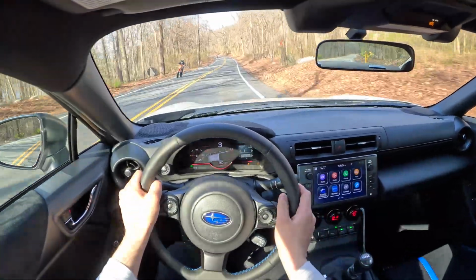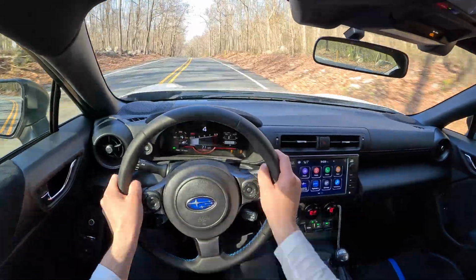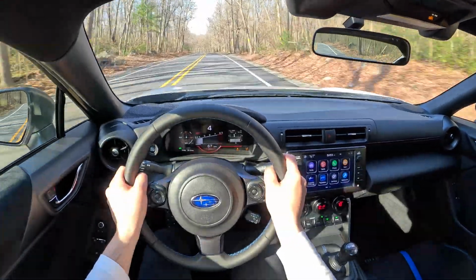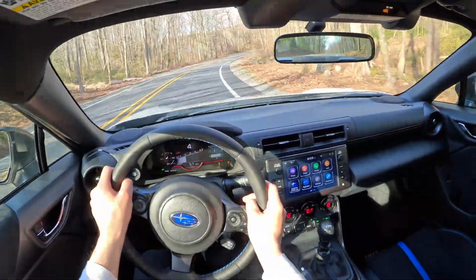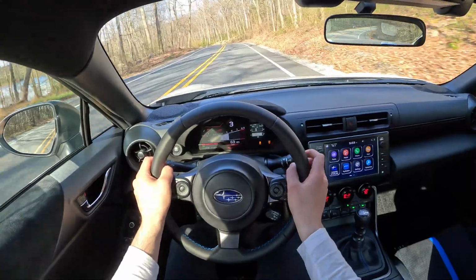STI. Those three letters mean something in the automotive world, and while the BRZ TS isn't a full-blown STI, small touches made by Subaru Tecnica International team are more than welcome. Sadly, I wasn't able to take the BRZ TS to the racetrack or to autocross where it belongs, but my favorite backroad gave me a good sense of what this thing is capable of and what it's all about.